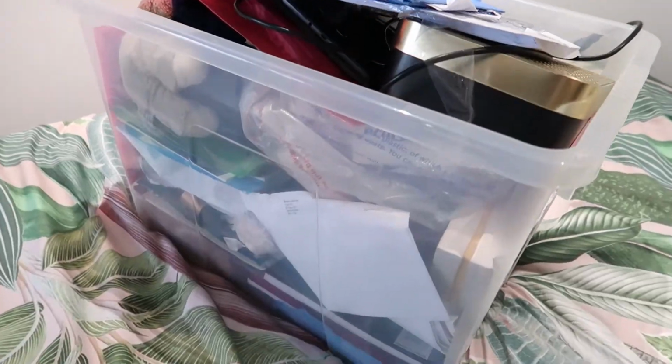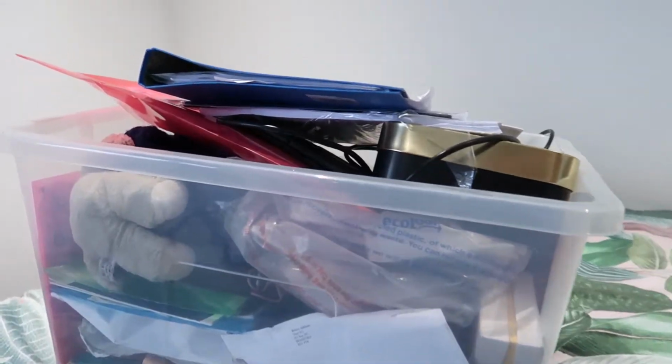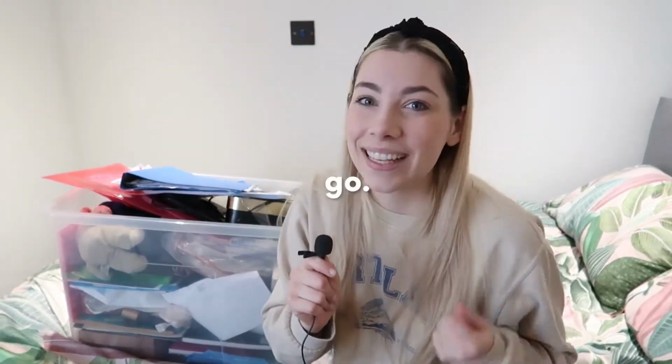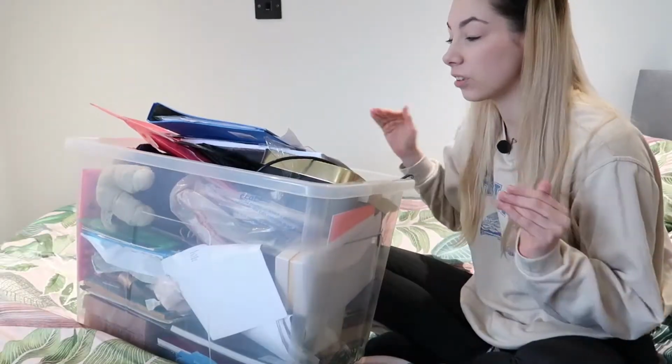The thing about this box is that it has been a catch-all for many years. This box basically contains a lot of things from my childhood, and so it is quite emotional to go through some of those things. When I look at this box, it does bring me a lot of anxiety and stress because I know I have to sort it out. Now that I'm sat here and I'm ready to go, I'm like, okay, let's get this stuff sorted out. I'm just going to start from the top.